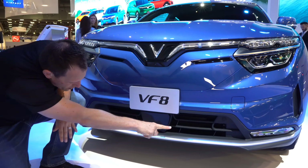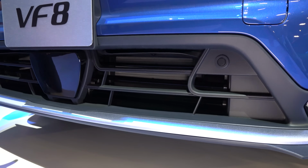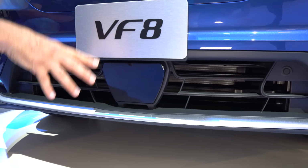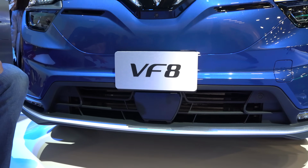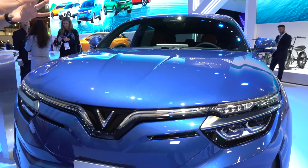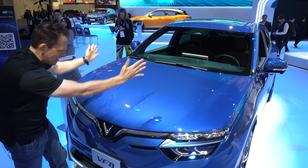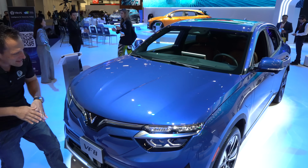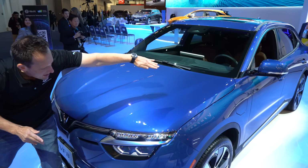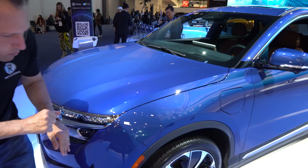Working your way lower, we do have some flat black. You do have active aero shutters that are gonna open and close because we do have that liquid cooled battery pack in the belly of this vehicle. And then when we get up onto the hood, I love the nice sleek design. You have that V indentation in the center. Everything kind of comes into that V for Vinfast. You have that body line that coasts down the side. And then as it wraps around, we're gonna check out what's going on with the wheel and tire setup.